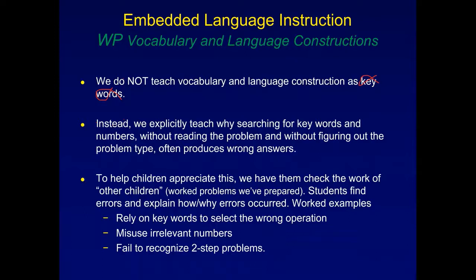So these are actually worked problems we've prepared. And students find errors and they explain how and why the errors occurred. And the kinds of errors in these worked examples that the students are looking for is reliance on keywords that caused the problem solver to select the wrong operation, the misuse of irrelevant numbers, and failing to recognize that a problem actually has two steps, so two different operations in the same problem.